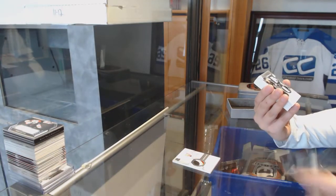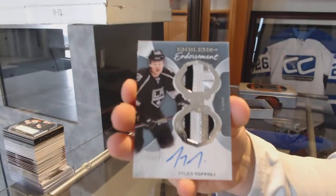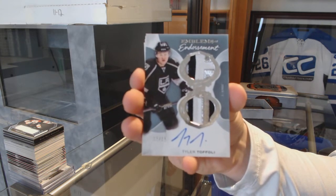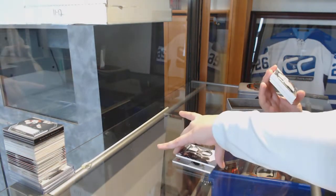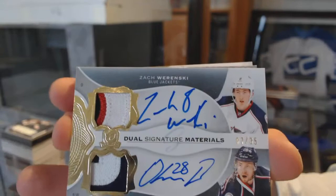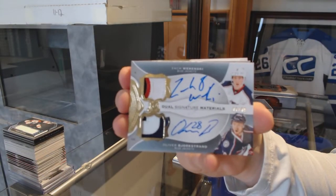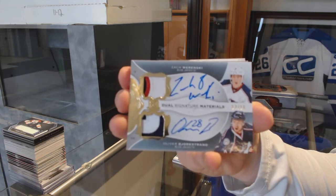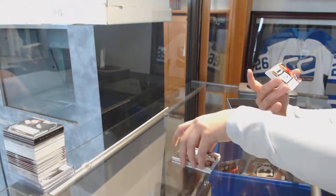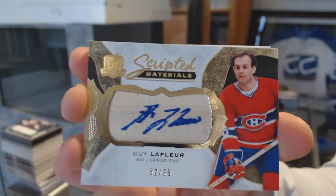We've got an Emblems of Endorsement dual patch auto for the LA Kings, Tyler Toffoli. Oliver Bjorkstrand and Zach Werenski. We've got a scripted material stick auto number to 35 for the Montreal Canadiens, Guy Lafleur.